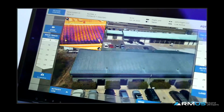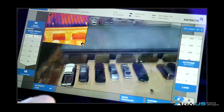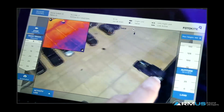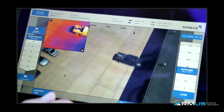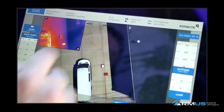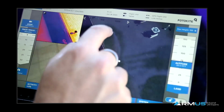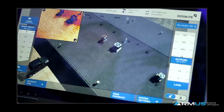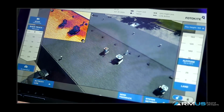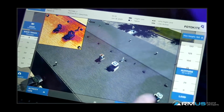But let's jump back over to the RGB camera. And like I said, it's a fairly simple operation. If we come over here and look straight down at where we are, you see us here in this corner where the Fotokite is, our building. We can see the AC unit right there. So it's really cool. I mean, very simple, very easy.